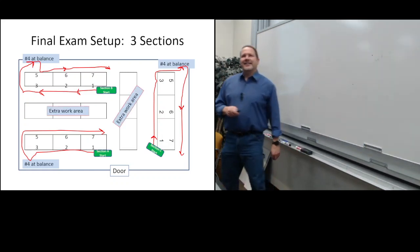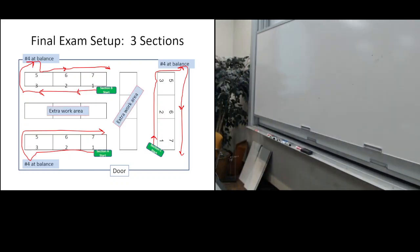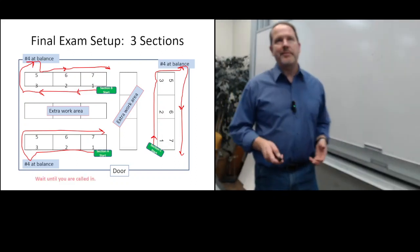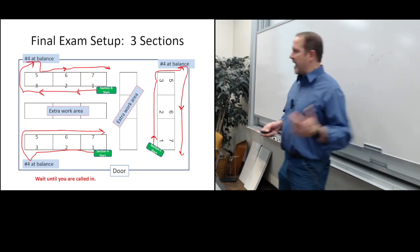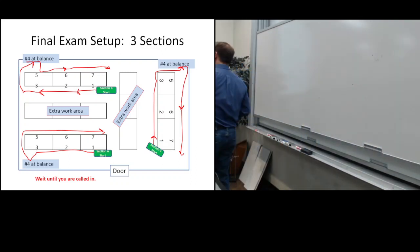All right, so there's extra work. If you feel stressed, you need more time, there's more area to work in. I would encourage you to write down your numbers and things that you need to think about on your paper. You may get a chance to go back and look at it, but everyone else gets priority to go through the stations. So we're not going to put you back in line until everyone's done in that area.